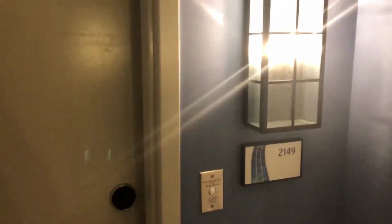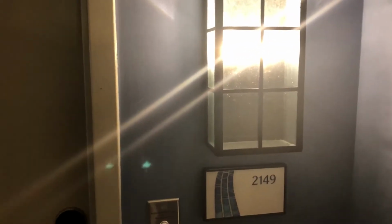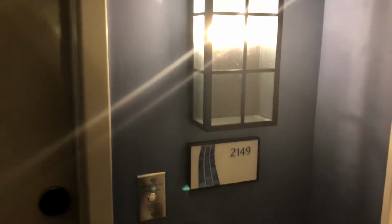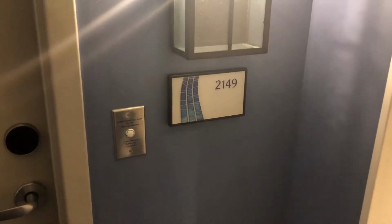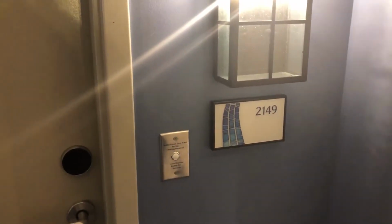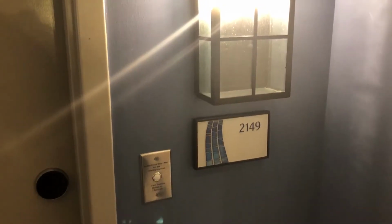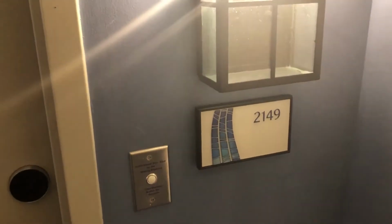Hey guys, Wilson with Anchors Away Travel here at the Sapphire Falls Resort at Universal Properties, room number 2149. This is an entry-level accessible room. Just want to give you guys a quick little room tour.